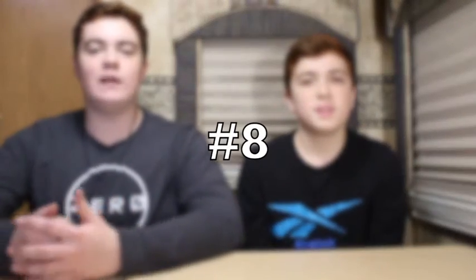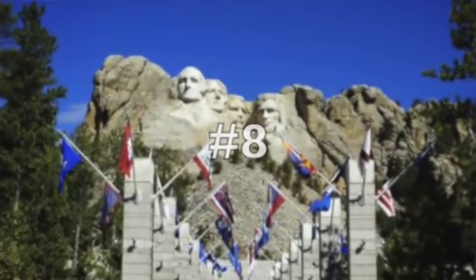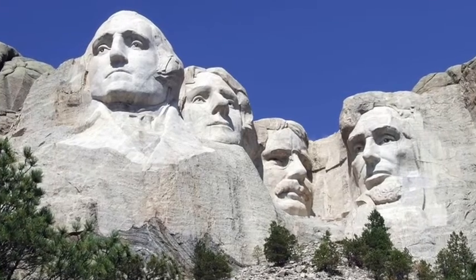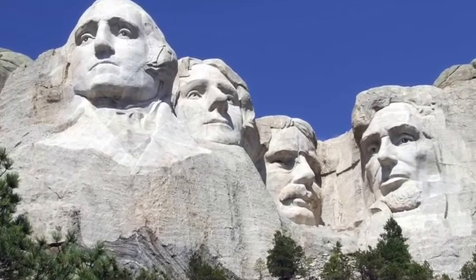Coming in at number 8, we have Mount Rushmore National Memorial. Mount Rushmore, it's technically not a national park, but it's in the National Park Service, so if you have a National Park yearly annual pass or anything like that, you can still get in there for free with your yearly pass. So it's an awesome national park to visit.